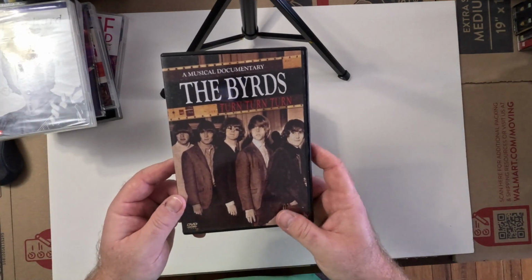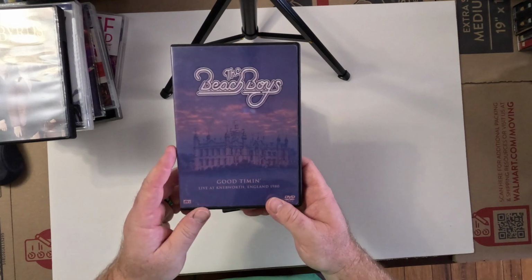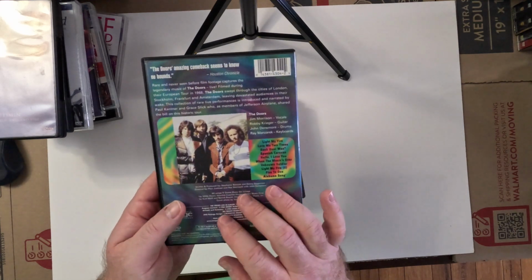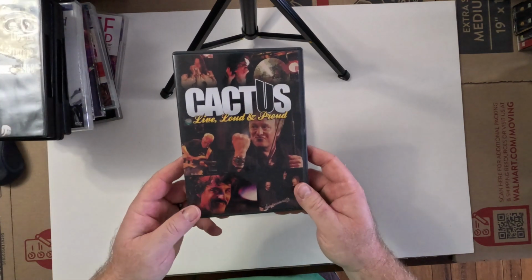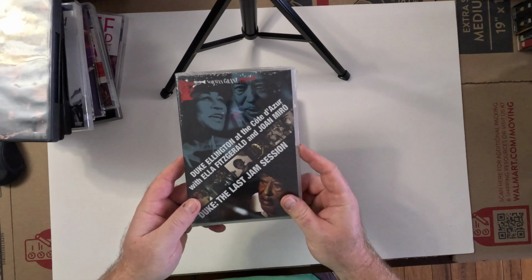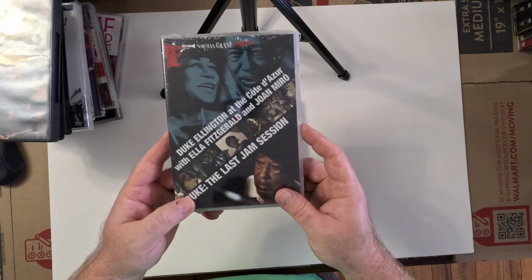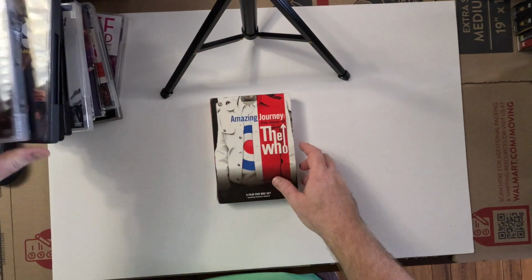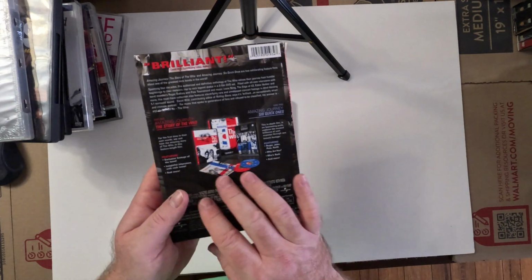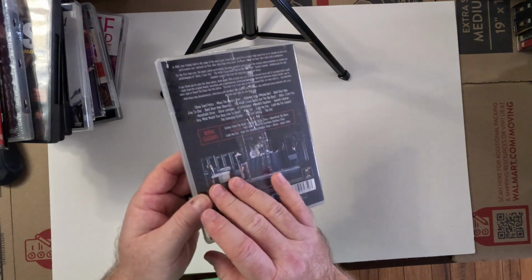Got the Byrds, a musical documentary, Turn, Turn, Turn. The Beach Boys, Good Timing, live at Knebworth, England, 1980. We have the Doors, live in Europe, 1968. We have Cactus, live, loud, and proud. And here's a sealed one. Duke Ellington at the Côte d'Azur with Ella Fitzgerald and Joan Miro. Duke, the Last Jam Session. We have Amazing Journey, the Story of the Who, 2-film box set. And the Doors live at the Bowl, 68, still sealed in the package.